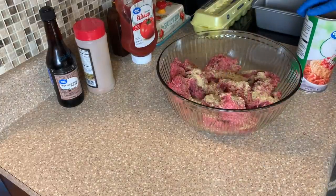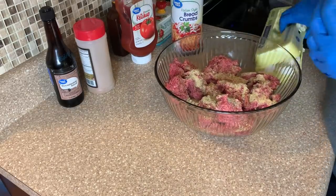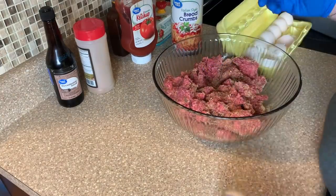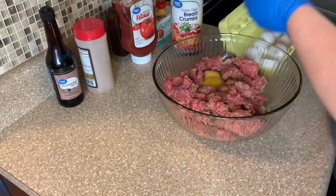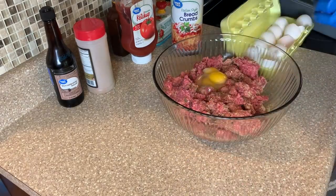And then here I'm adding in some breadcrumbs. Normally I wouldn't add the Italian style, but that's all I had at that time. I need to go get me some regular, but I couldn't taste it, so I guess it all worked out in the end. And then I like to add 1 egg per pound of meatloaf. So I had 3 pounds there, so I added in 3 eggs.